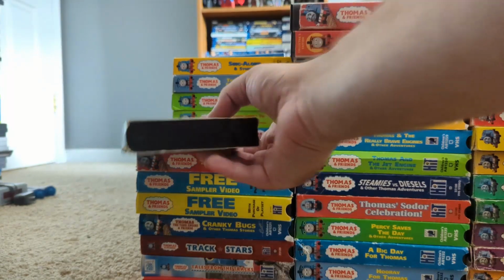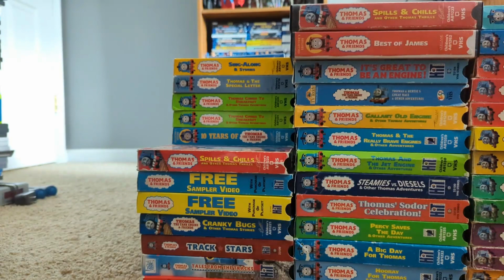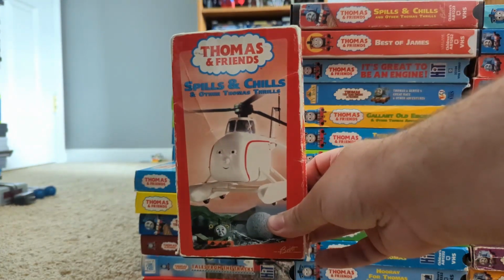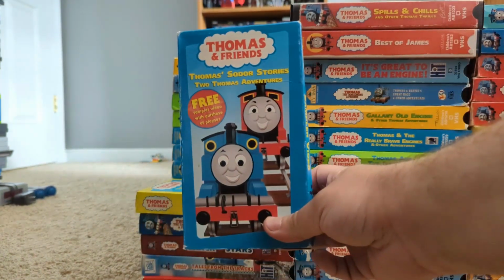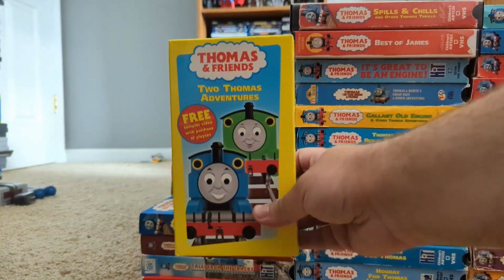Here's another copy of Songs from the Station with a case. I can't remember if it was Dan or Ricky that sent this. And then here's a Spills and Chills with an actual case. I'm pretty sure Dan sent me this too. Now we got some sampler videos. Got Thomas's Sodor Stories and Two Thomas Adventures.